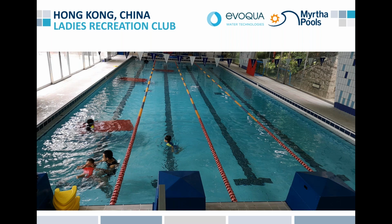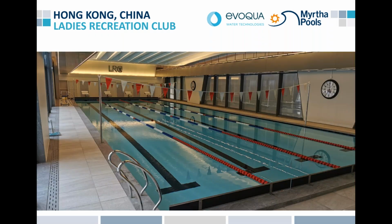So this is a photo of the Ladies Recreation Club in Hong Kong. This is the old swimming pool with a skimmer scum channel. And they wanted to build the pool with an overflow gutter. So this is the new photo. It looks like a scum channel, but it's actually not. It's what we call a hidden gutter.